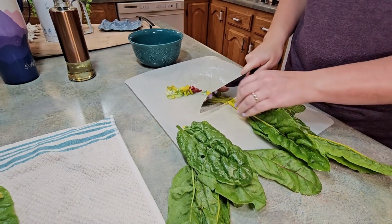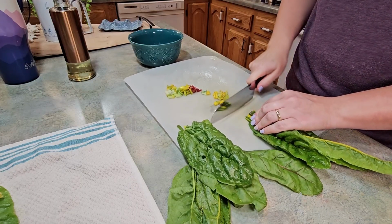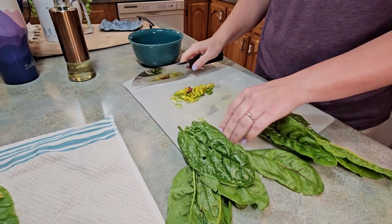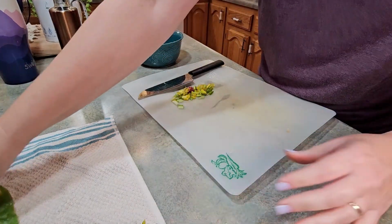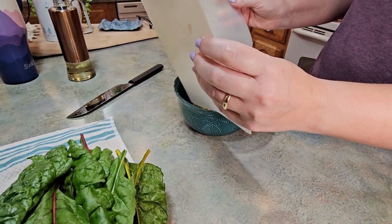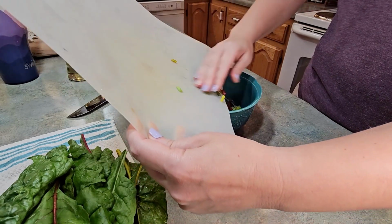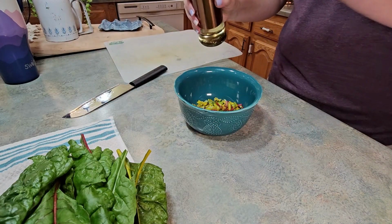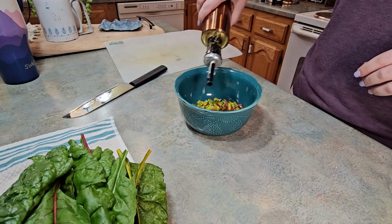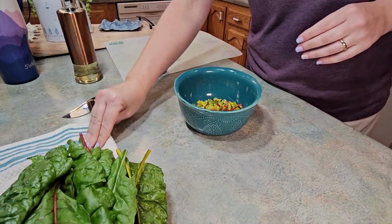When I have fresh things like this in the garden, I'm always looking for new recipes and ways to use this. Of course, I don't want anything to go to waste that I have worked hard on to get to grow. So I just added all of those stems into a bowl, and then I seasoned those with some olive oil and salt and pepper. I use olive oil a lot. It's one of my favorite cooking oils. It's very good for you and healthy, so I would encourage you to try that if you haven't yet.